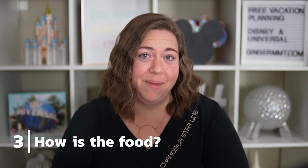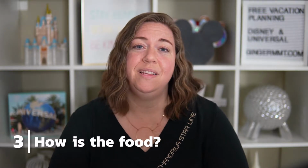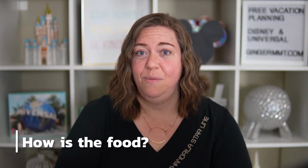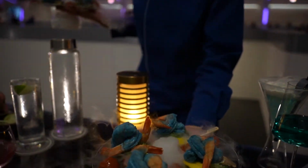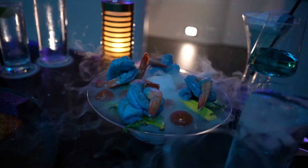I am a somewhat picky eater, and I also have food allergies and sensitivities, as well as being a type 2 diabetic, so I was pretty nervous that I wasn't going to be able to find enough options on board the Starcruiser. However, I'm happy to report that the dining options far exceeded my expectations. The food options may look otherworldly, but in reality, they're familiar favorites that are pleasing to adults and kids alike.